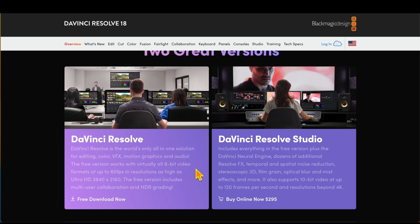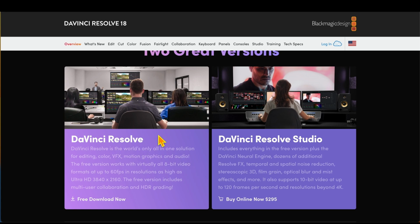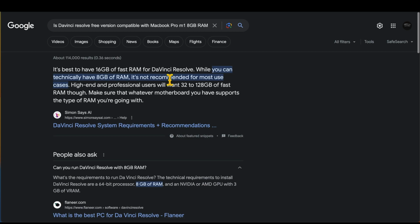Now, I'm wondering if my MacBook Pro with 8GB of RAM, M1 model 2020, will work with the DaVinci Resolve free version. To answer that, I further searched on Google, and what I found here is that it's best to have 16GB of fast RAM for DaVinci Resolve. It doesn't say if it is for the Studio or paid version, but while you can technically have 8GB of RAM, it's not recommended for most use cases.